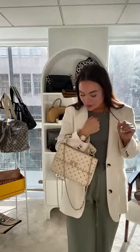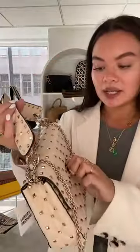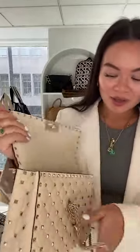But this is great because you can use it as a top handle, you can use it as a crossbody, so it's a good day to evening bag. Lovely cream colour.